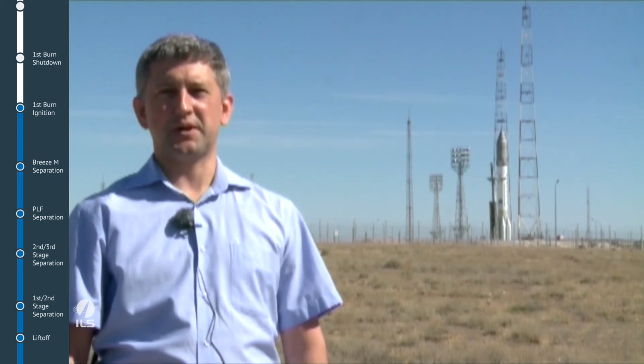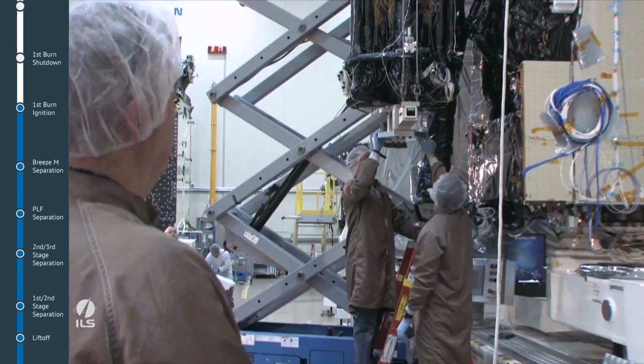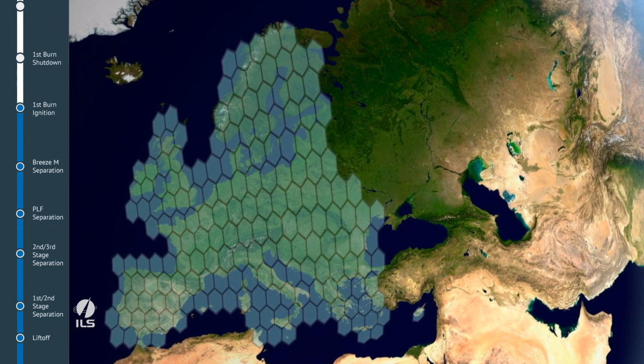EchoStar XXI is the sixth spacecraft we're going to launch for EchoStar Corporation. While working on this program, we met many old friends as well as new, young, and gifted engineers. These experienced teams have performed like clockwork, and this campaign has moved forward under challenging circumstances. This latest and greatest EchoStar spacecraft is a state-of-the-art S-band system, which is being launched for EchoStar and its subsidiary, EchoStar Mobile Unlimited. Its primary purpose is to provide mobile connectivity through Europe.